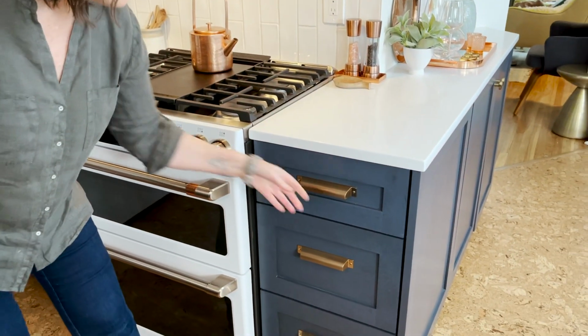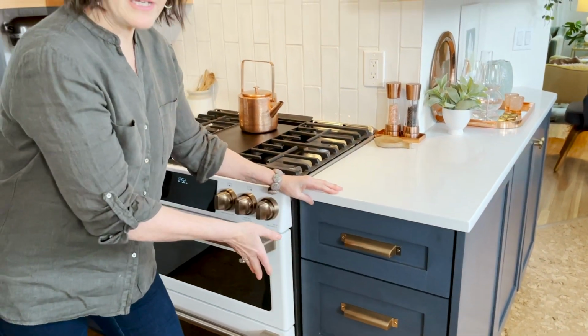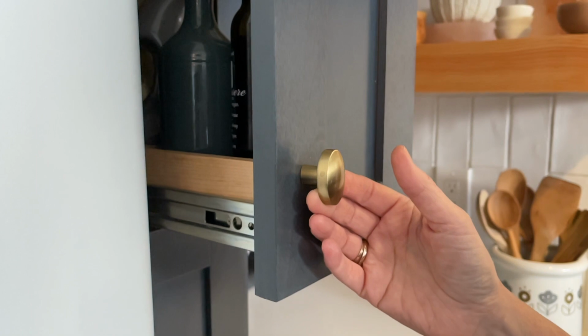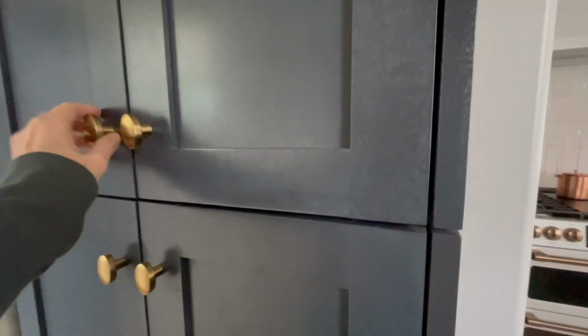Now that I've picked out my appliances and I have my beautiful faucet, the next thing to do was to pick out my hardware. And I did pick out a honey bronze. That's exactly what they call it. This is a vintage style pull to go on my drawers, and this is a shaker style cabinet. And then we have these oval knobs. You can see here, this is a little feature of my cabinets. I love all the custom detail.